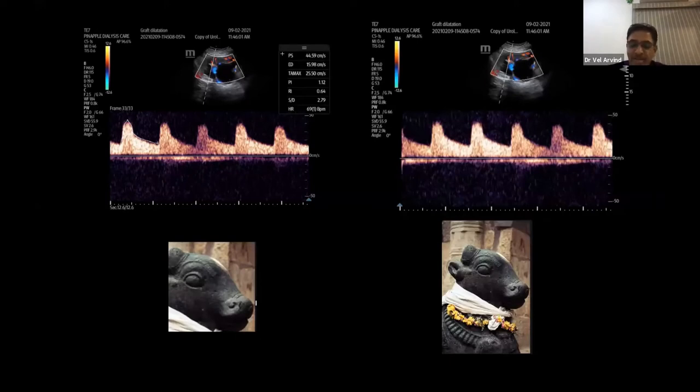So here is the Nandi sign. You see, just to put the image on that, this is called the Nandi sign. So the sound is very important. You have a systolic diastolic flow.